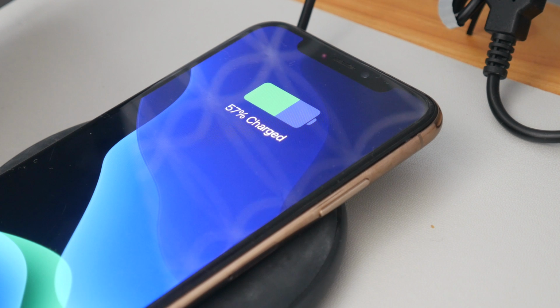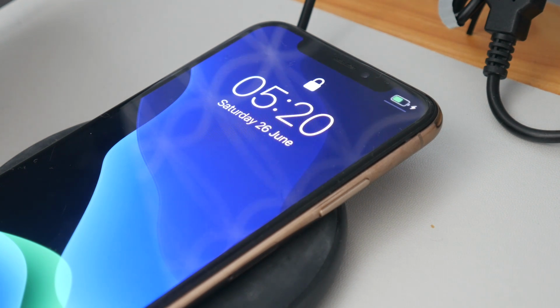The battery on the iPhone XS isn't amazing, similar to the iPhone X, and this is definitely one of the biggest limitations of the XS. This is worsened by the fact that pretty much all XS's on the market are going to be used and therefore are going to have a degraded battery over time.